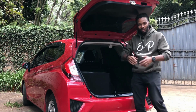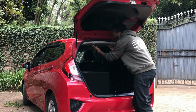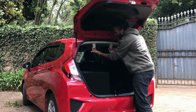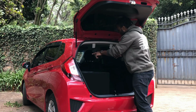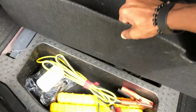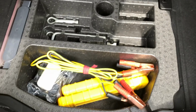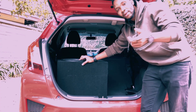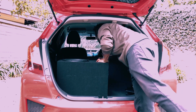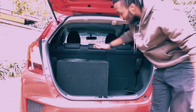I'll tell you more as I get to the back seats, where you have the magic seats from Honda. At the top here, you have your child seat anchors for both outer seats. And at the bottom here, we have more storage space and your tools to change your spare wheel. The car doesn't come with a spare wheel because it's equipped with run flats. So let's get to the back seat and see what else we have here.